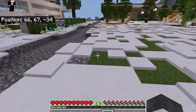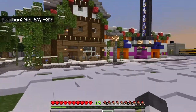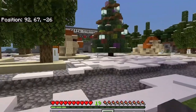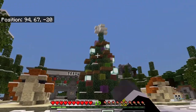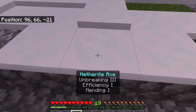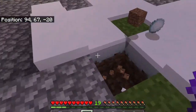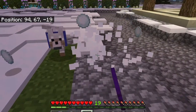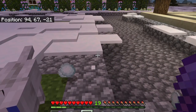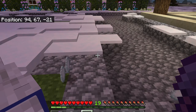But today we are going to be building right here. All right, you go get some tools. I'm going to be starting to build. You can see my Christmas tree right here. I'm just going to clear away a bit of this snow. I have a diagram of how I want to build this, and what we're going to be building today is a coffee shop.